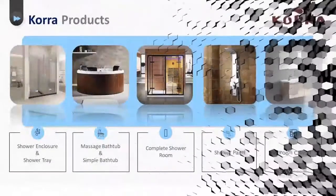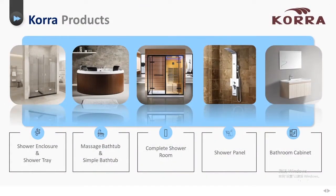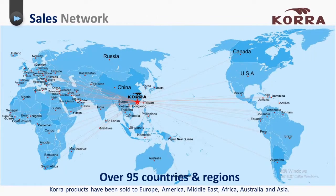We expanded our product range to shower enclosures, shower trays, bathtubs, massage bathtubs, complete shower rooms, shower panels, and bathroom cabinets. Our main products are shower enclosures and bathroom cabinets. We are 100% export, now supplying products to over 95 countries and regions: Europe, America, Middle East, Africa, Australia, and Asia.